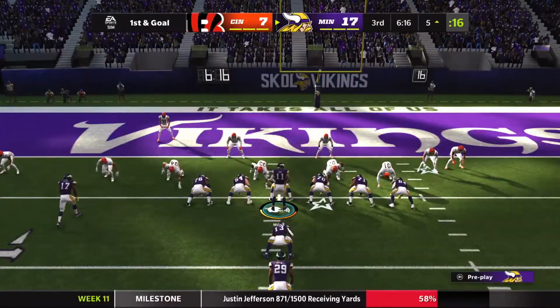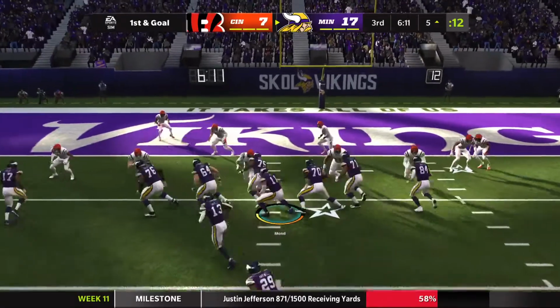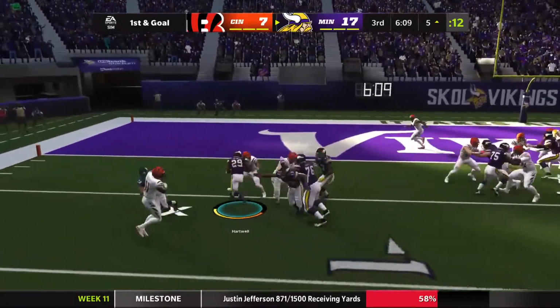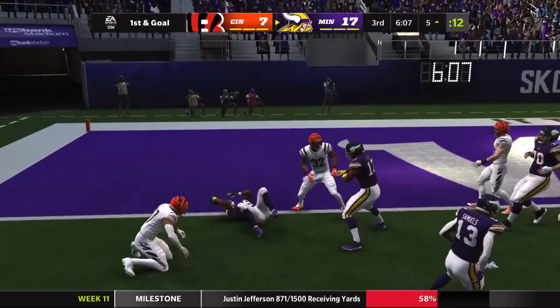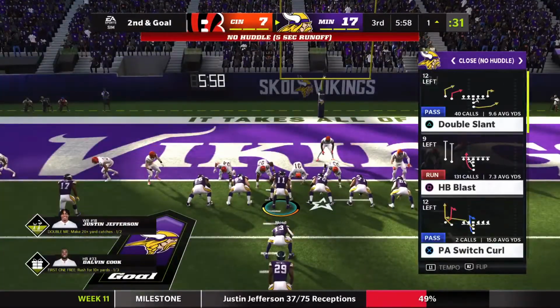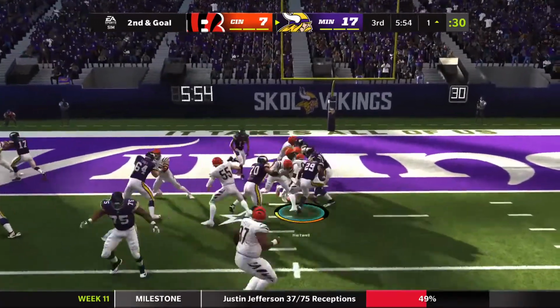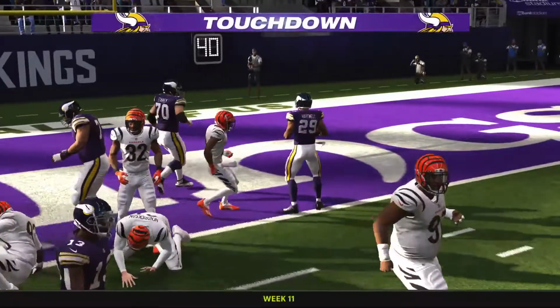Time to defend the goal line, bring some all-out pressure, and try and knock them back. And he'll be stopped about a yard shy of the goal line after a pickup of about 3. Second and goal from the 1. And they'll run again. And he'll get in.